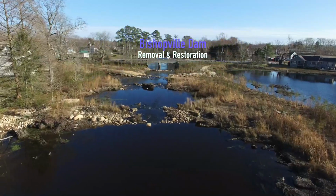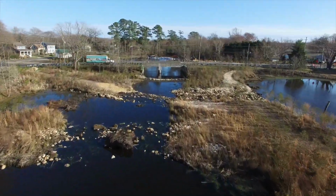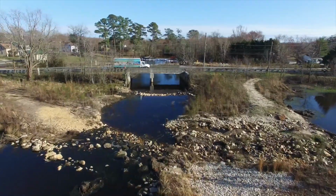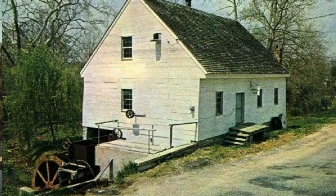Human impact on our landscape is everywhere, even in the sparse areas of Maryland's eastern shore. But what about our waterways? Here on the eastern shore of Maryland and throughout Delaware, colonists came to this country. One of the first things they started to do was to build mill ponds because they needed mills in order to generate power so that they could mill flour, saw wood.